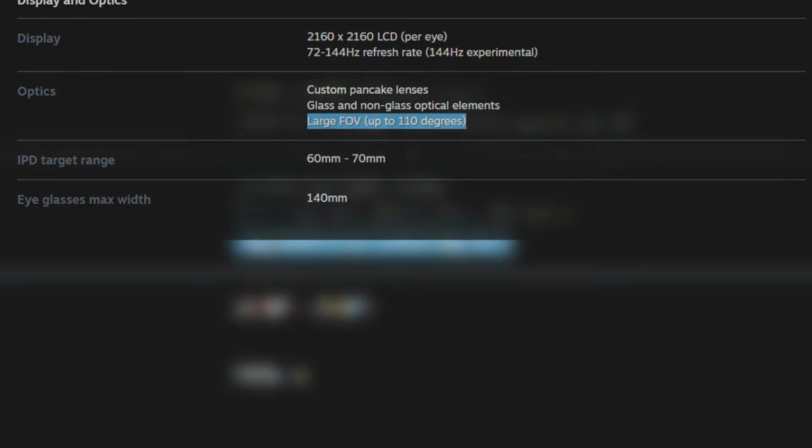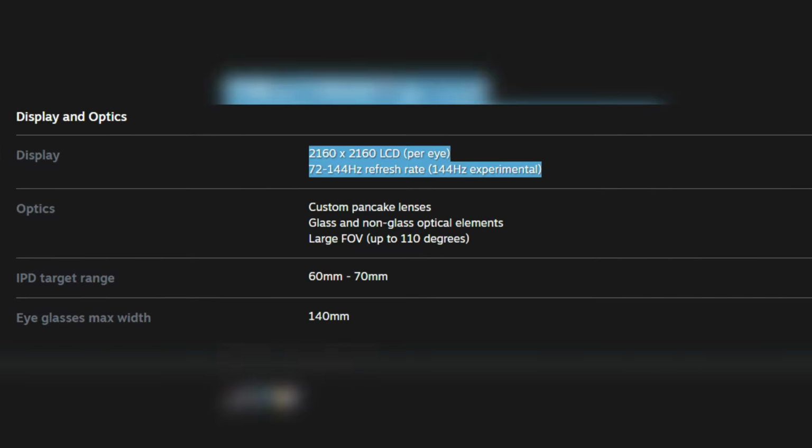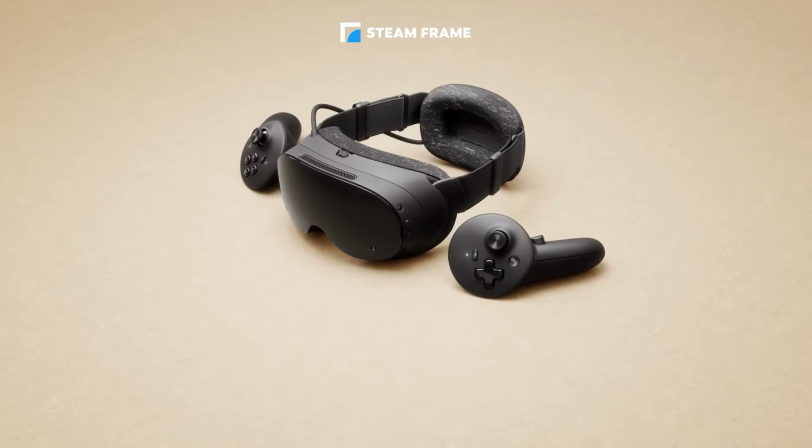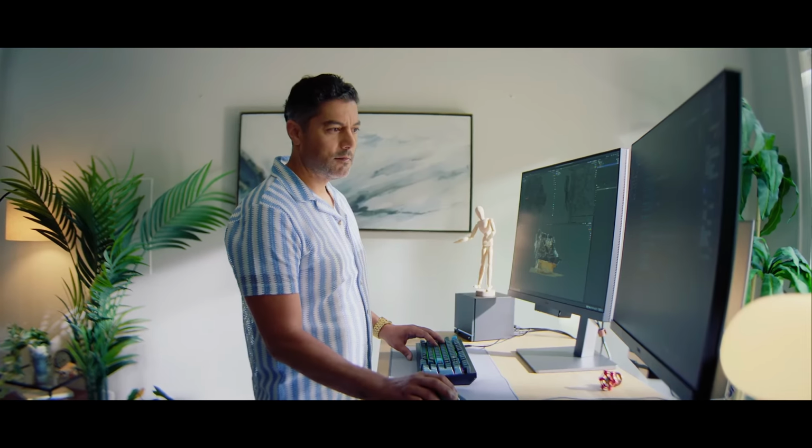Steam Frame's 2160 by 2160 per eye LCD panels run from 72 Hz to 120 Hz, with an experimental 144 Hz mode similar to the Index. The choice of LCD over OLED is deliberate. LCD offers consistent brightness, better motion response, and no risk of burn-in for long PC gaming sessions.